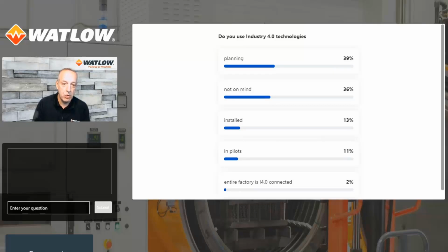Interesting. So just over a third, it's not really on the mind at the moment. 40% have it in planning, few, 10% in pilots, similar amount installed, and very few have got their entire factory I4O connected. So I think that's valuable information for everyone on the call, just to see where the industry is as a whole.